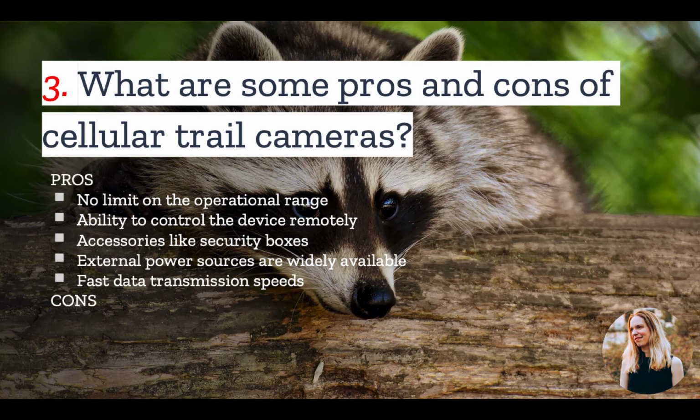But there are a few cons. For one, you need a cellular data plan. In a similar vein, you need a cellular signal for your trail camera to function. And your trail camera is going to be specific to a certain provider. So if you purchase a Verizon certified product, then it's going to need Verizon coverage.